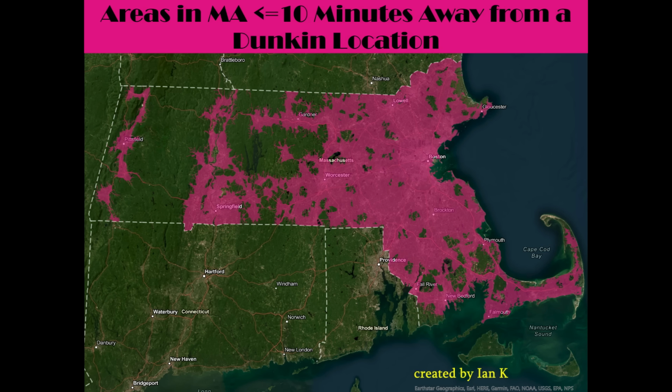And keeping it in the Bay State is this map done by Ian K, which shows the big extent of Dunkin' Donuts in Massachusetts. So the vast majority of the Massachusetts population lives in one of these pink areas, so the vast majority live pretty close to a Dunkin'. And whenever I'm driving around in the Northeast, I think it's just very interesting how many Dunkin' Donuts there are in the entire region. So overall, this is a very well done map. I like the way the pink contrasts with the green on there, so thank you very much, Ian.